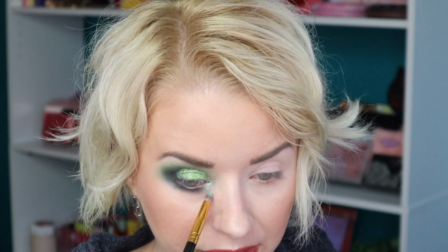blue. I'm gonna go in with this shade right here for the inner corner. This one is called Pistachio. I am gonna spray the brush. I just used some little NYX setting spray. Let's add that right here.